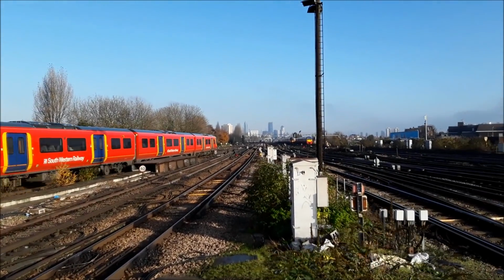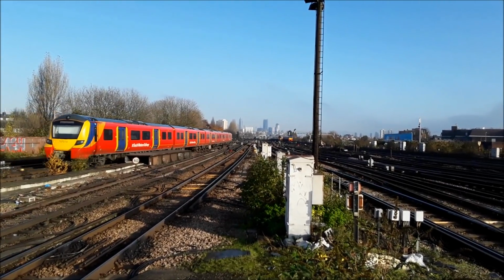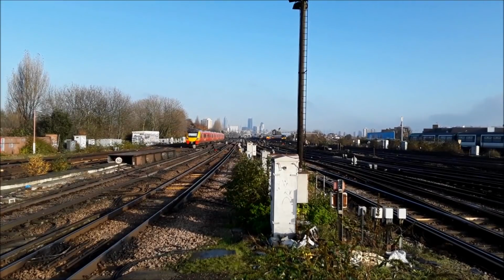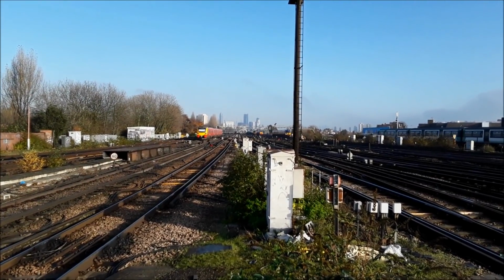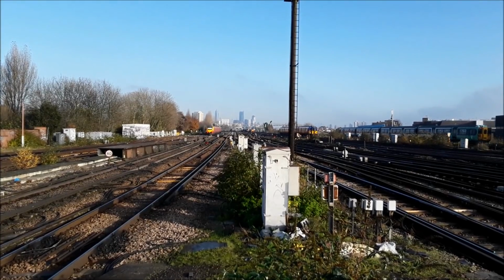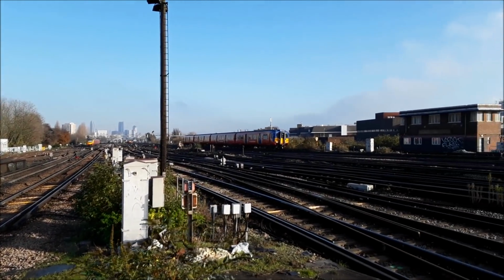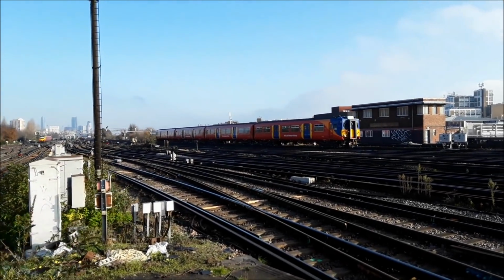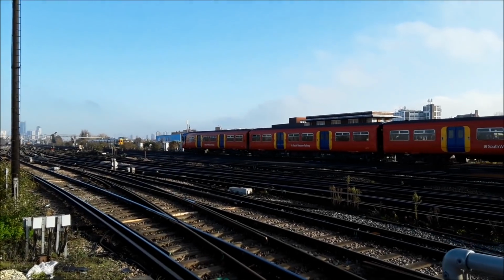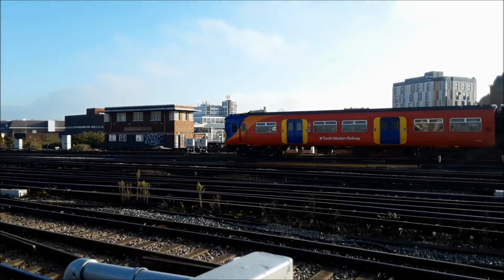As there's a 456 on the rear of that, as we have a Southern 455 departing bound for London Victoria. As we have the Southwestern Railway 455 coming down. Oddly enough, I can make out the numbers on the Southwestern Railway services, but I can't make out the ones on the Southern 455, bizarrely. Right, this is a service bound for Woking. The sun is in completely the wrong place for me, but there we go.